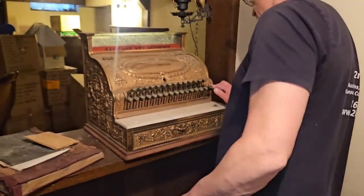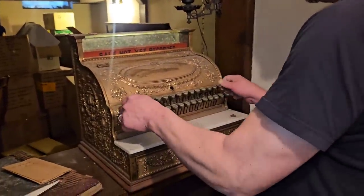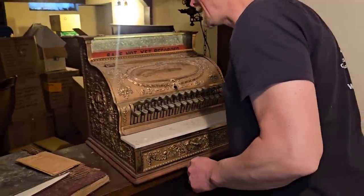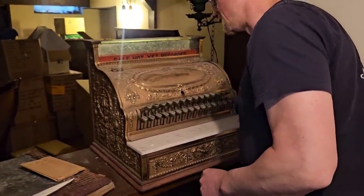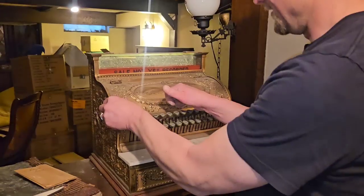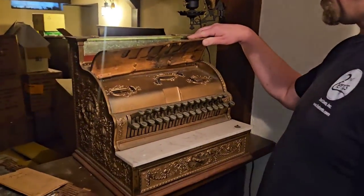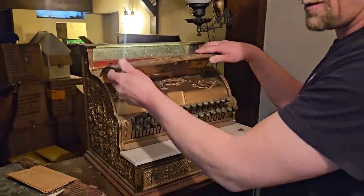Cash register. I opened up that the last patent date on there is 1897. So, old, old piece. So I love my job. You never know what we're going to see. You never know what we're going to find.